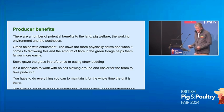There's a number of potential benefits. I've already talked about the grazing, obviously pig welfare, improving the environment and the aesthetics of the unit, which should be important to all of us. Some units are far more visible than others. We get a lot of traffic driving by us on some of the main roads in Norfolk, and we really are an advert for ourselves, a living, working billboard, if you like. So it's really important that what we're doing looks right to people, basically, and it looks as good as it possibly can. The grass is helping with enrichment. The sows are more physically active.